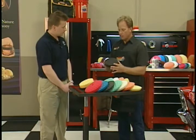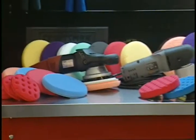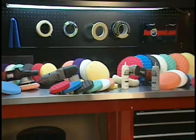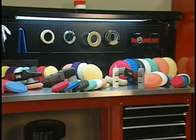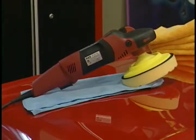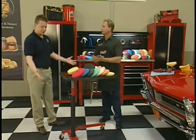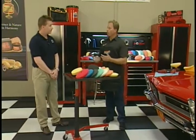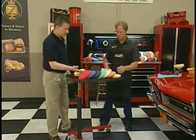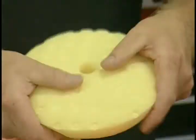Now, what kind of tools can you use this with? You could use it on a dual action polisher like a Flex, or a Porter Cable. You could use them on a rotary too, because there are all different designs. I've got a rotary set up right here. There you go. They're extremely user-friendly and very nice to use. You'd use these for compounding, polishing, applying a wax? With all the different aggressions we have, you have them all the way from cutting to finishing.